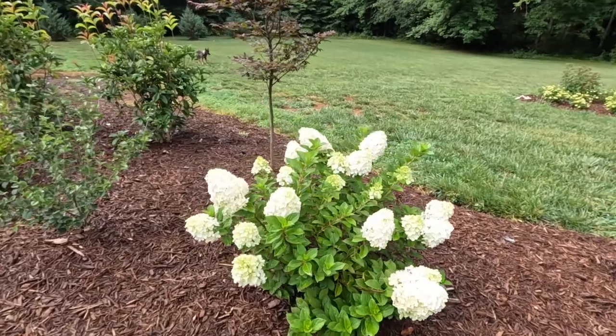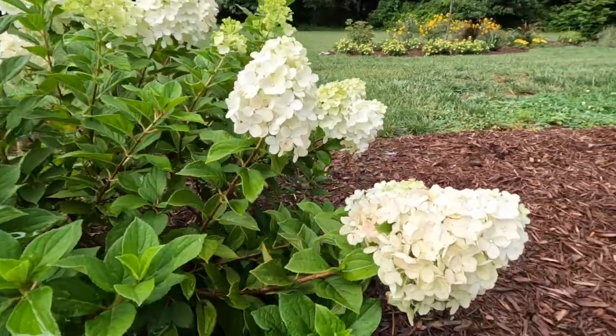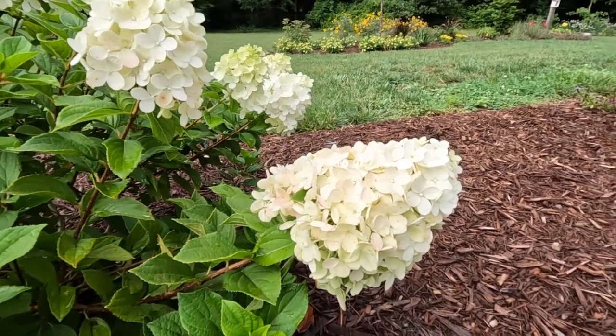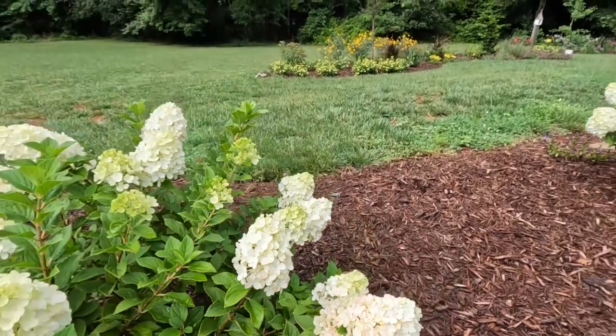So I am very excited. I am very encouraged by how they are performing. So if you get a chance to get the Little Lime Punch, go for it. We will have these available at Creekside.